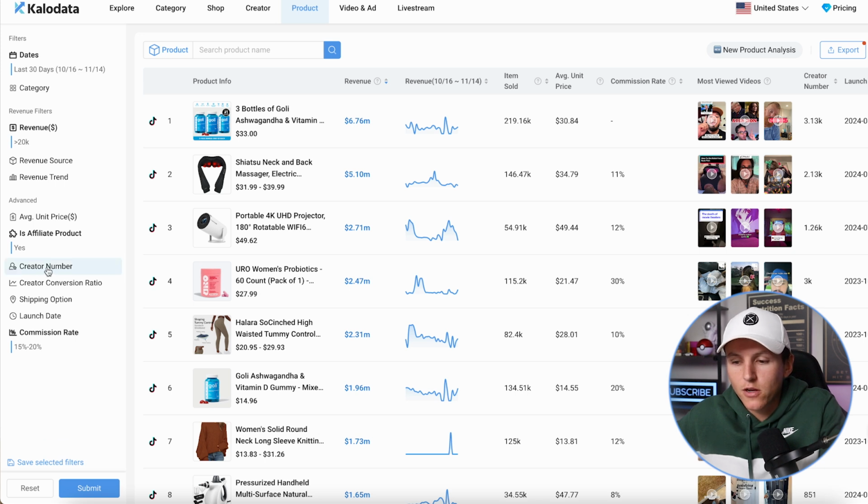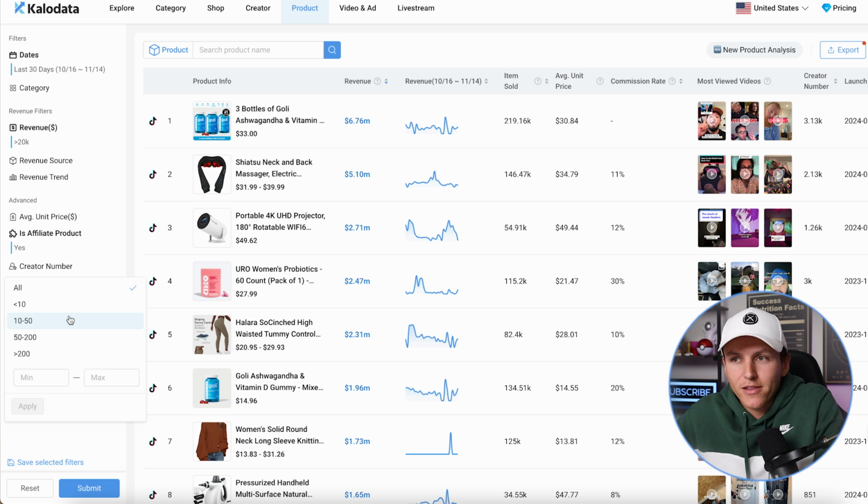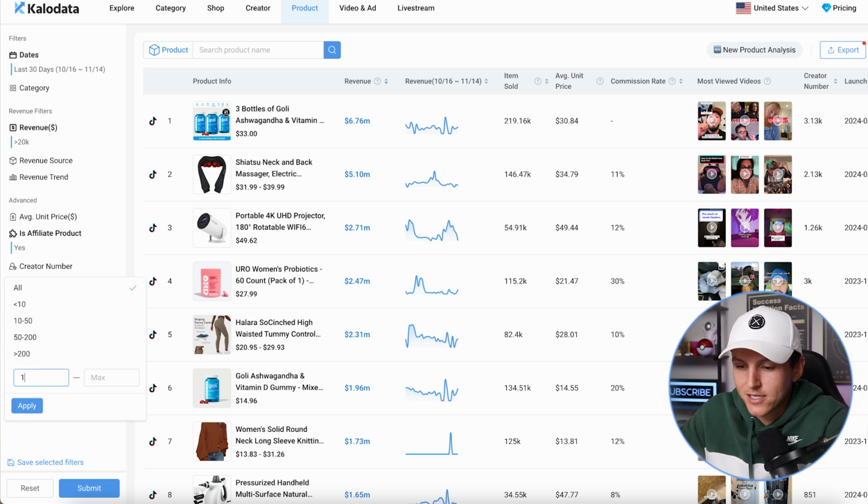Then we're going to come over here to the creator number. This is where we want to find that sweet spot where we don't want too many creators, but we don't want a product that has no creators. And so what we're going to do is say we want a minimum of at least, we'll say, 10 creators and a maximum of 100.